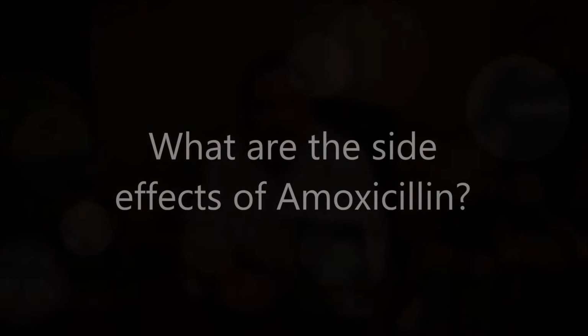Today, amoxicillin is the most popular antibiotic prescribed to children, usually in liquid elixir form. It's more versatile, better absorbed, and tolerated than older penicillins, and it's acceptable for use during pregnancy.